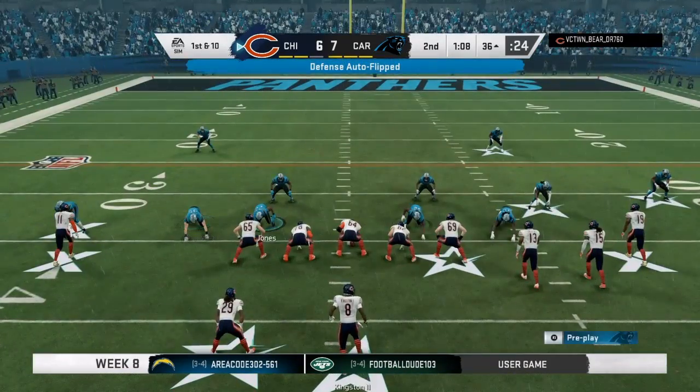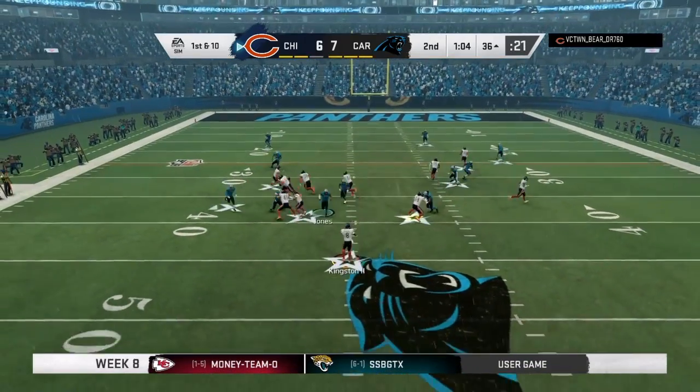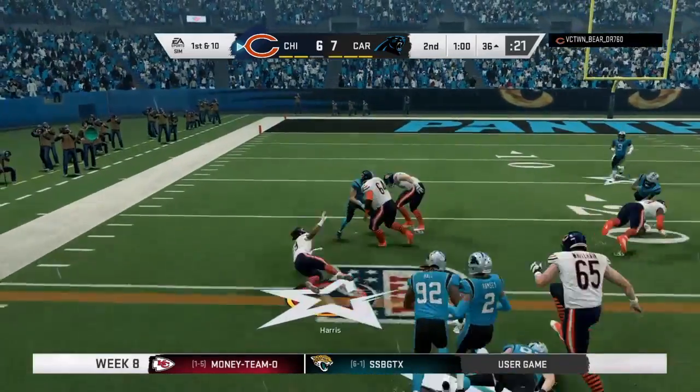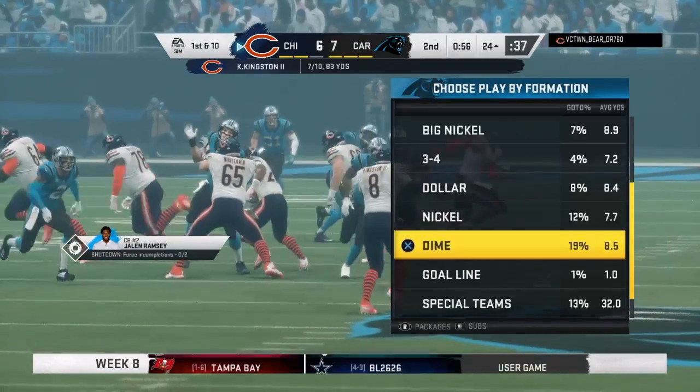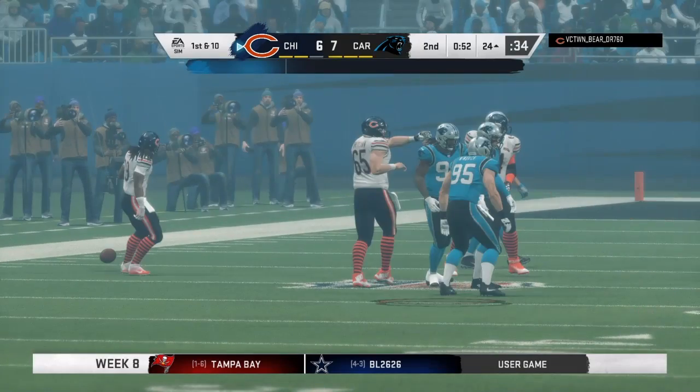So from the 36 now, first and 10. He'll look to throw. Oh, it's a screen pass. That's complete. And brought down, but not before they're inside the 25. A gain there of 12 yards and a first down for the Bears.